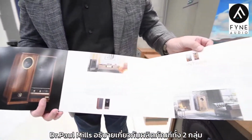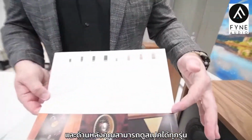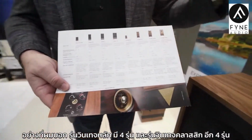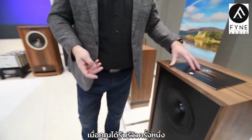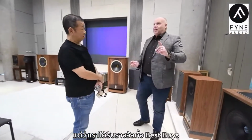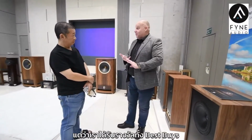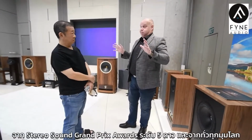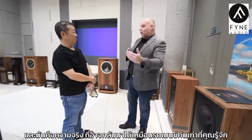The two ranges, the vintage range and the vintage classic range. And on the back, you can see all the models and all the specification. Because like I said, there's 4 full vintage models and there's 4 vintage classic models. So you can see everything about all of them. But, you know, we're doing so well in the press. When you get one review, you think, maybe they were lucky. But we are winning Best Buys, Stereo Sound Grand Prix Awards, 5-star, all over the world, everywhere. And everyone is saying, on demonstration, Fyne is the real deal. It's the Maybach to the old Mercedes, you know.